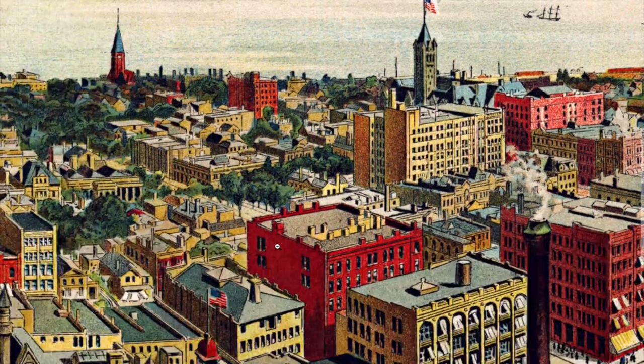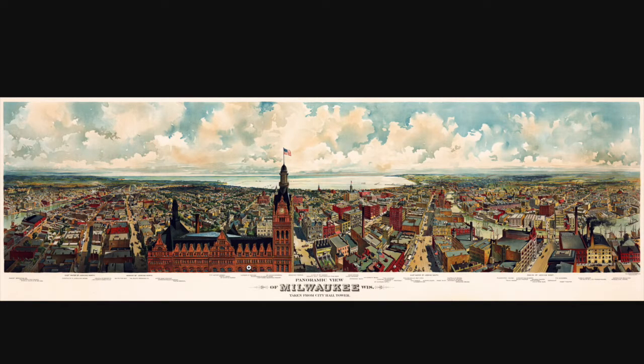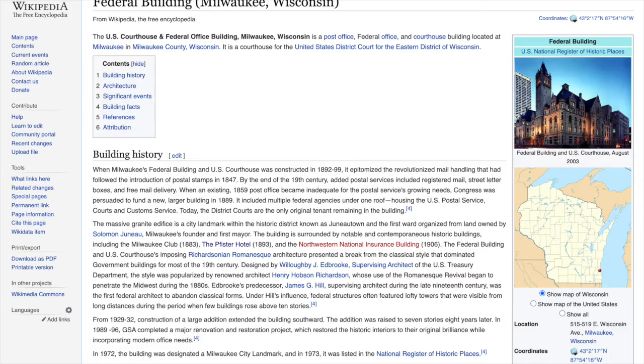I also wanted to show, I have no idea what this building is. If anyone knows, tell me in the comments, it's not standing anymore. But what's with the minarets? I don't know if this is a Tartarian city or what, but clearly something is not right here. So, once again, this is the Federal Building.